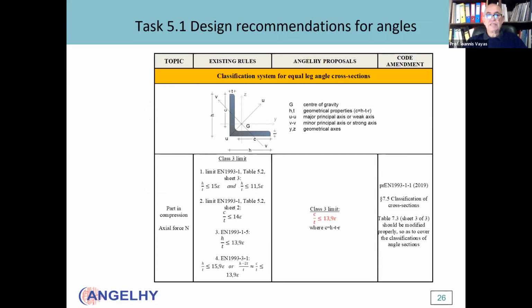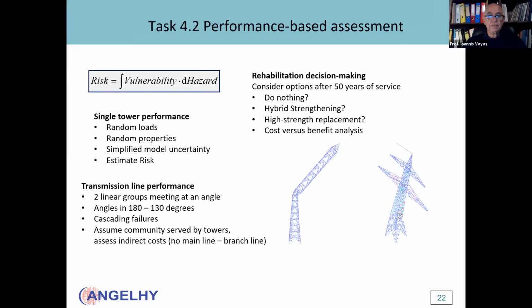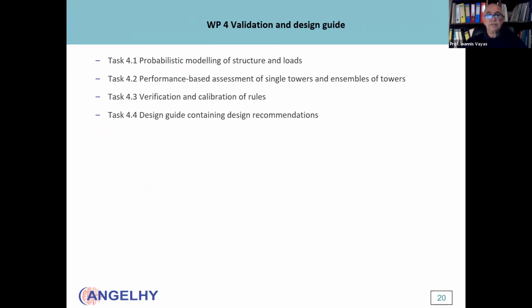Now we come to task 5. Work package 5, and this is here.